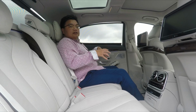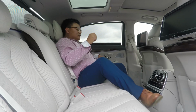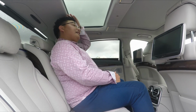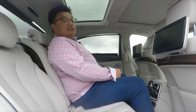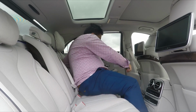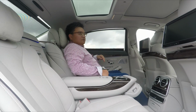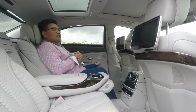If you're planning to use this car as a full 5-seater, I would recommend that you don't, because as you can see here, I'm not the tallest person in the world, and if I sit upright, my hair is already touching the ceiling, and the seat is not exactly the most comfortable in the middle here. So like most owners, we'll be using this car as a strict 4-seater, and you can fold the center seat down here to become a very nice armrest. Now, in terms of safety, the S-Class has pretty much everything you can think of.